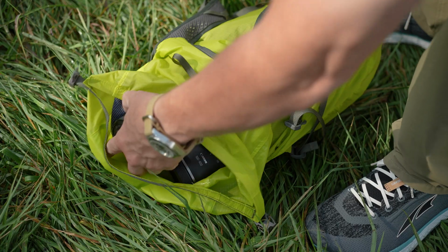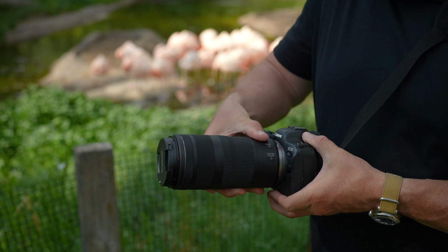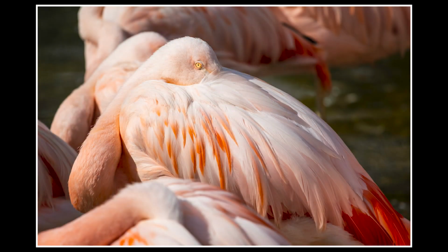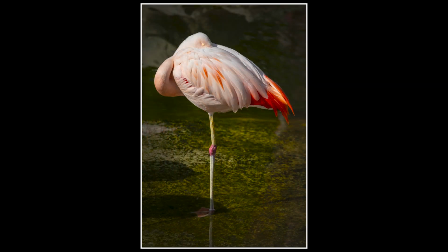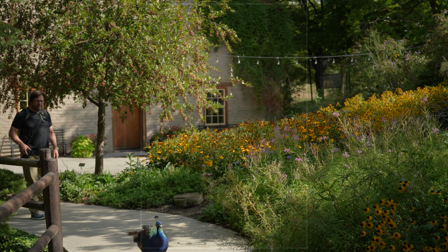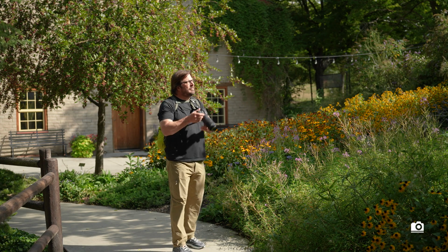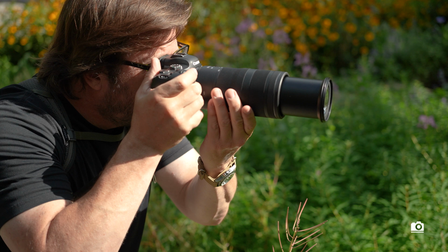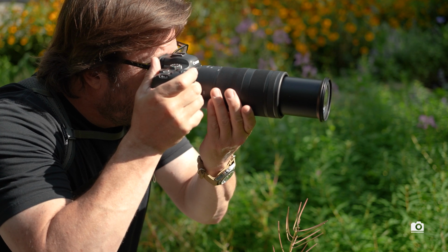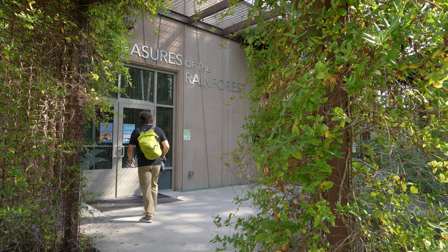Birds are one of my favorite subjects to shoot. I'm fascinated by the endless variety of shapes, sizes, and colors of our feathered friends. For less than $700, I was so impressed with the RF 100 to 400mm IS USM. The variable aperture of f5.6 to f8 was plenty wide enough to capture some great images, even in the rainforest exhibit where the light was not as bright.